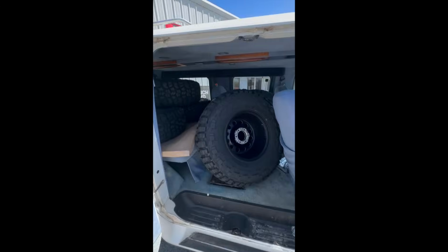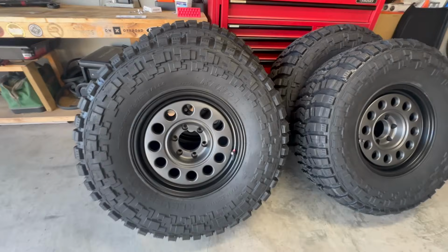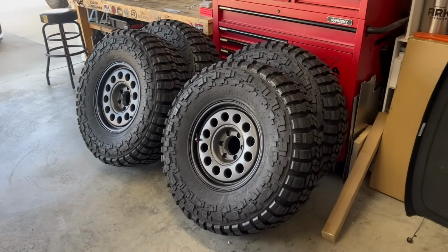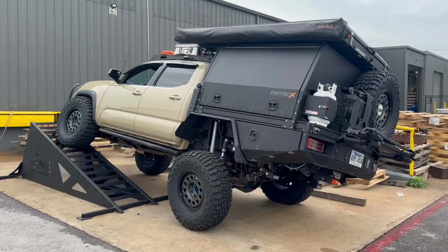And I was able to squeeze 5 37-inch tires from the tire shop in here. Look at these absolute chonkers, man. Huge, dude. These are huge. All right, ladies and gents. I'm speechless, dude.